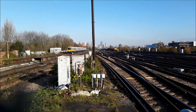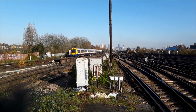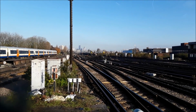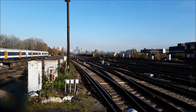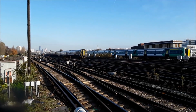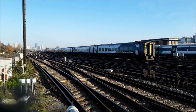Oh, hello. There's a 458 that came in behind me, 458-507. 378-149 is going to be terminating for London Overground. There's a Southern 377. And here is the army of Southwestern Railway 159s, presumably bound for Exeter St David's and Bristol Temple Meads. 377-462 is working this service. 159-012 is at the helm of this.